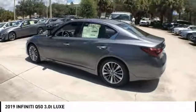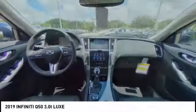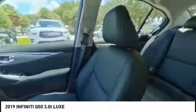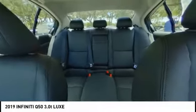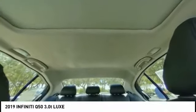Here are some of this vehicle's great options: electronic stability control, brake assist, traction control, remote engine start, remote keyless entry, fog lights, rain sensing wipers, speed control, splash guards, power moonroof.